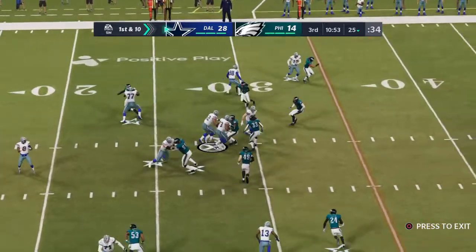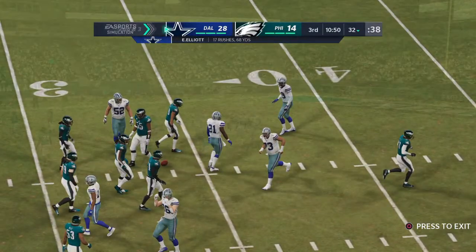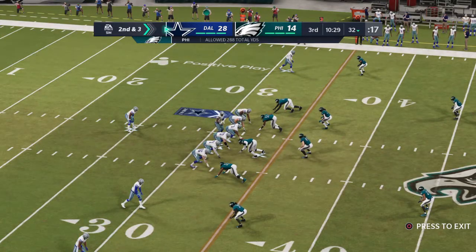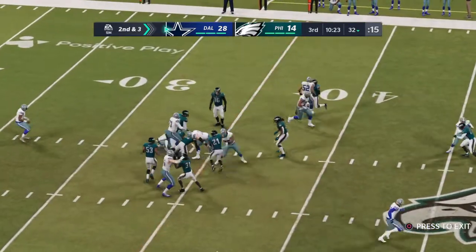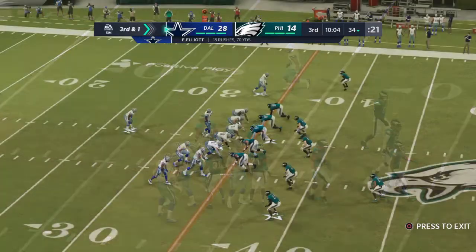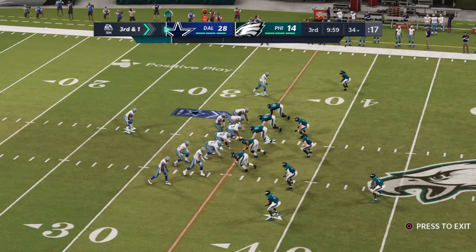They'll start the drive with Elliott. He's going to be dropped following a pickup of 7 past the 30 to the 32. They'll operate from the 32-yard line here, 2nd and 3. Again, it's Elliott. And this won't be enough to pick up the first. A gain of 2, 3rd and 1. He's tackled at the 34-yard line. It's a gain of 2 yards.